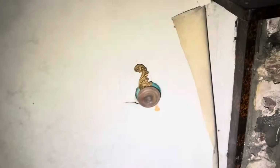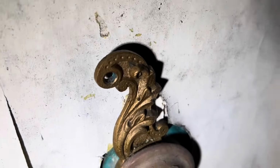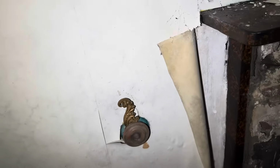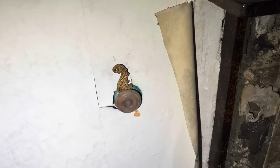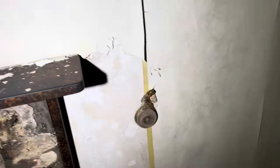Now, I'm not sure what this is. It feels like it should move and it's got something hung on it. Is it for the fire? Is it to ring a servant? Or is it something to do with the shutters on the windows? Because they had things like that for that as well. Look, there's one at each side. It's almost like it held something up. But I don't know what. I don't know what at all.